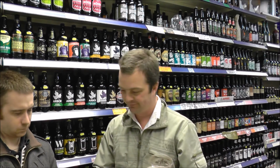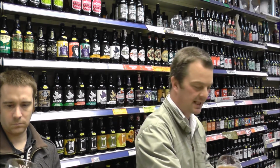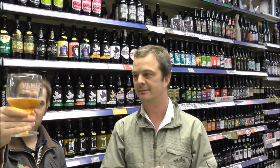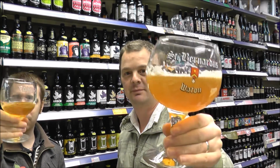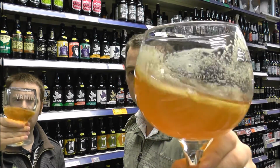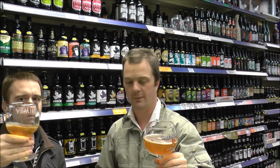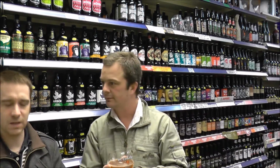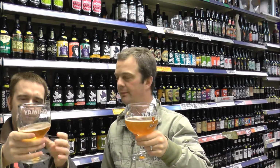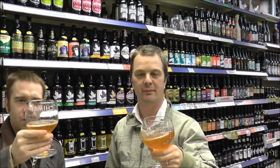Mikkeller Imperial IPA, 14% ABV. What do you get in your glass of beer, Chris? You get something that's probably quite darkish amber, fairly slow bubbles, some movement going on there. Developing a head, but not much. For this ABV, you're not going to expect something to be that fizzy or fluffy, I suppose is the word I'm looking for.